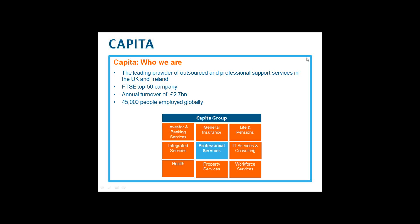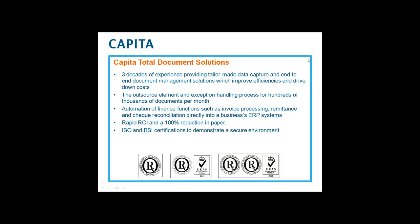The division which I'm employed for, Total Document Solutions, has 3 decades of experience providing tailor-made data capture and end-to-end document management solutions, which will improve efficiencies and drive down costs. The outsource element of which and the exception handling process for hundreds of thousands of documents per month go through our number of offices UK-wide. We also obviously are looking at the automation of finance functions such as invoice processing, remittance and check reconciliation directly into the business's ERP systems, and the rapid ROI and 100% reduction in paper.